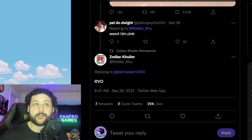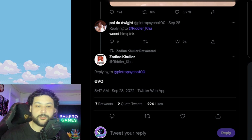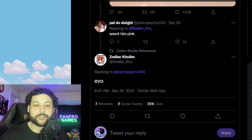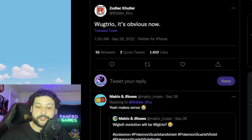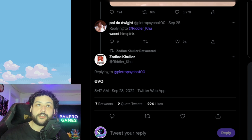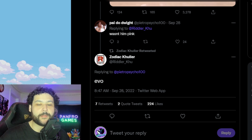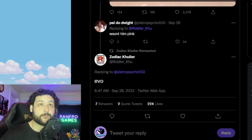But before, when we were talking about the regional forms and we just knew there was going to be a Diglett and a Tentacool regional form, they actually told us about the color. And one of the colors was pink. So yes, there is pink on a Wiglet here. The nose is pink, very similar to Diglett's nose. However, the evolution of Wiglet, Wugtrio, is apparently going to be all pink. So that white is going away. It's going to be apparently an all pink body. Maybe the nose will be white and the body will be completely pink.